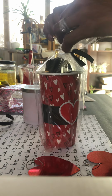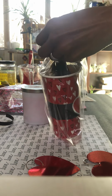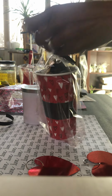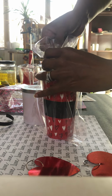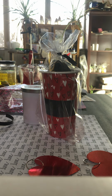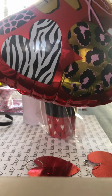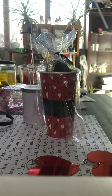And look at that, I did it again. Tightened it without putting the balloon in it. Okay. Let's open this up. Of course, I don't know. It's been forever since I've done a video, so I don't know the last thing we were talking about. So we'll just start new. But here's another balloon design. Kind of cute. I know a lot of people love the animal prints.